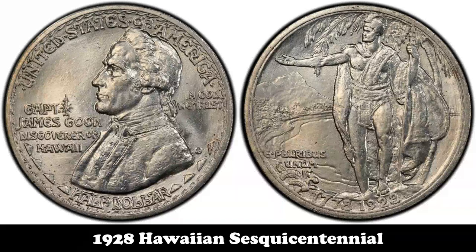Amanda, pay attention to this one. This is the 1928 Hawaiian Sesquicentennial. Captain James Cook discovered Hawaii in 1778. The Hawaiian natives killed him the following year on his return visit to Hawaii.